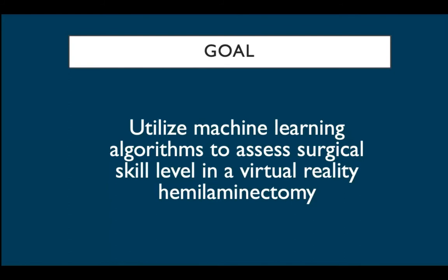So the goal of my project was to try to utilize these machine learning algorithms to find a new way to assess surgical skill level on the virtual reality simulator that we have, based on all the data that we collect. And we used a hemilaminectomy scenario, a spine surgery scenario.